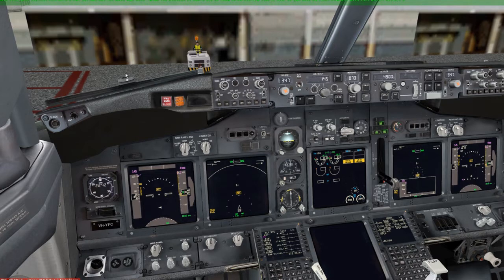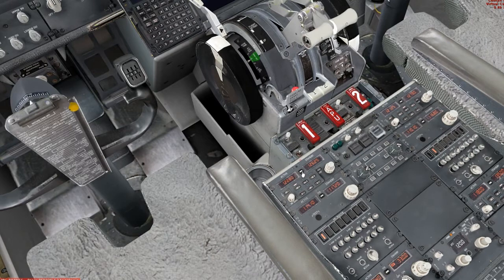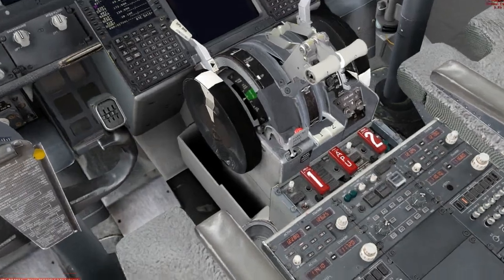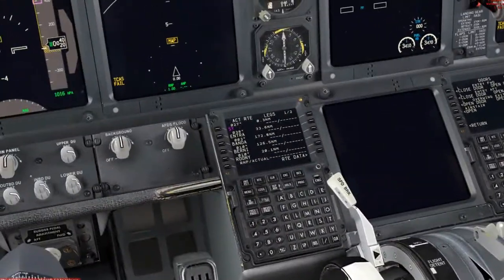UNH1016. On first contact with Sydney, ground or approach, notify receipt of Sierra, Sydney. Terminal information Sierra, runway 16 left and 16 right for arrivals and departures. Wind 190, 18 knots, visibility greater than 1.